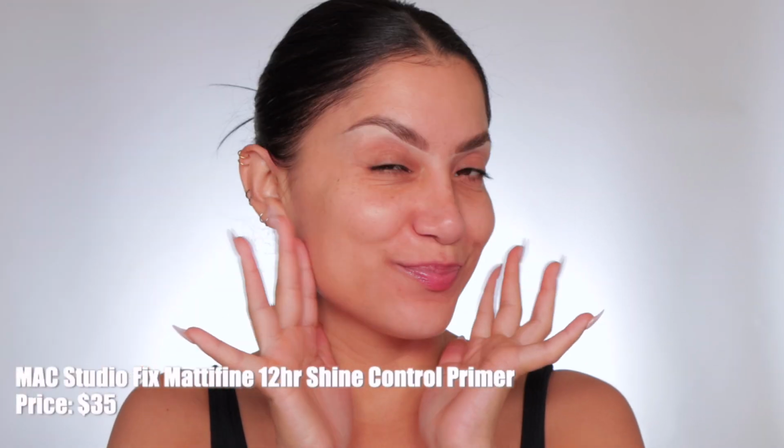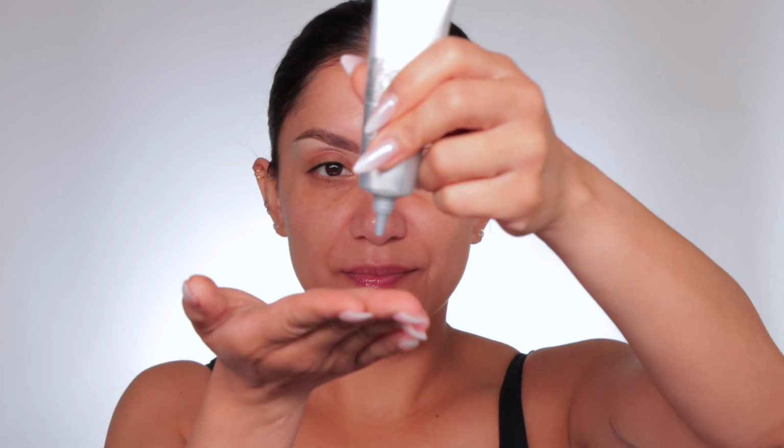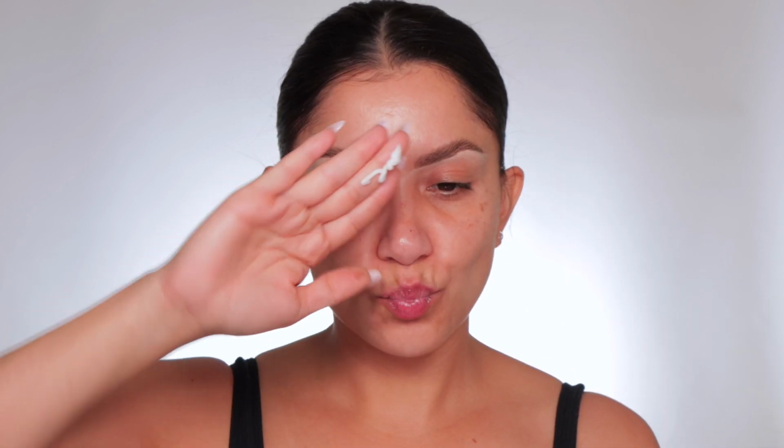Before we get started, I do want to show you what I have on my face because I did it right now so you can see and we know what we're working with for today. I started off with the MAC Studio Fix Mattifying Primer because I do have oily skin. I've said it 100 times already. I'm mattifying the skin, making us have a good solid matte base, adding it with my hands and letting it dry down so we can move on to the next steps.